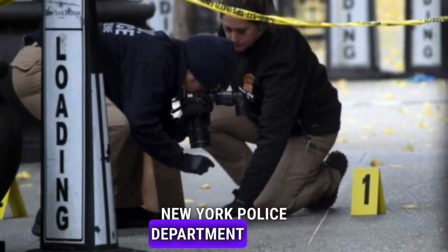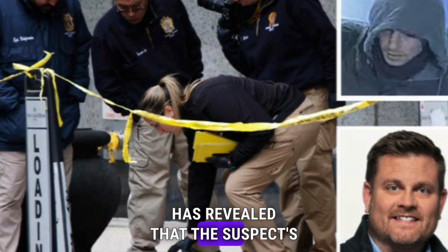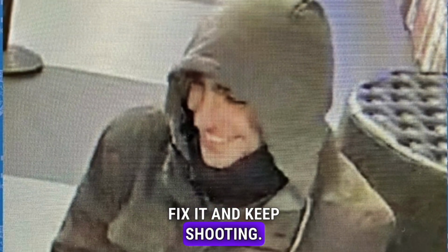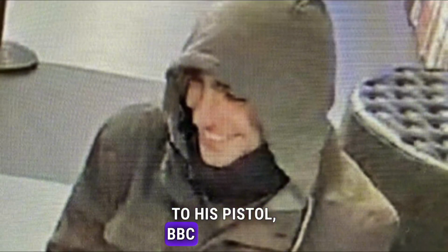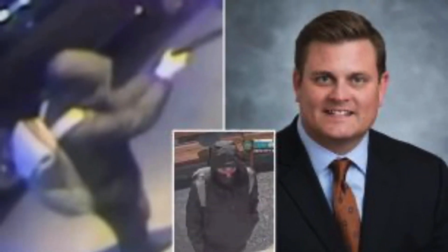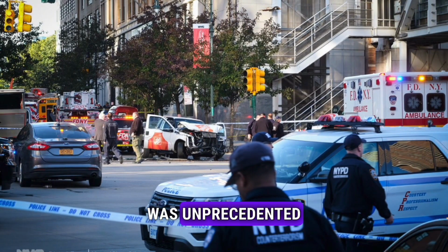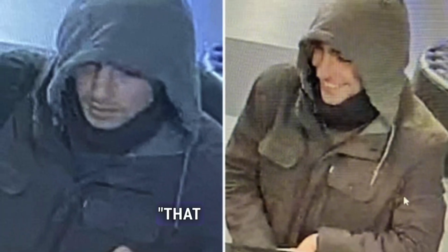New York Police Department, NYPD, Chief of Detectives Joseph Kenney, has revealed that the suspect's weapon appeared to jam, but that he was able to quickly fix it and keep shooting. CCTV footage appears to show the gunman had fitted a suppressor, also known as a silencer, to his pistol, BBC Verify has established. New York City Mayor Eric Adams, a veteran of the NYPD, told MSNBC that the use of a silencer was unprecedented in his career. "I have never seen a silencer before," he said. "That was really something shocking to us all."